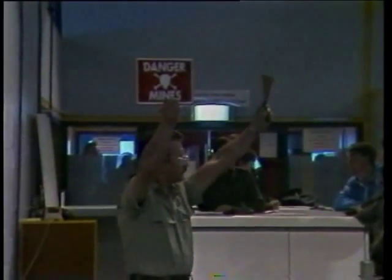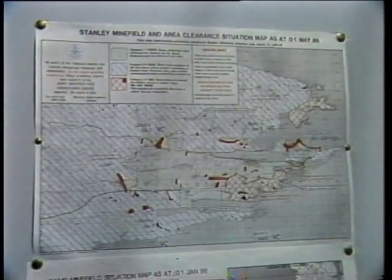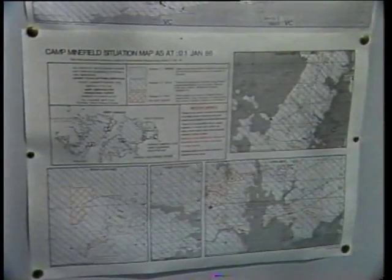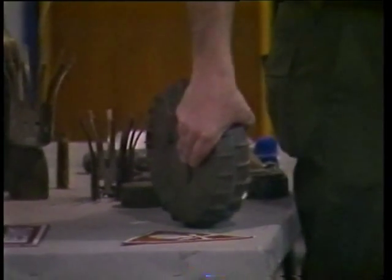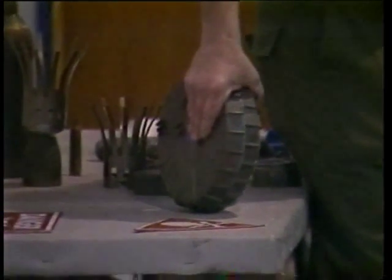All of the hazardous areas are marked on minefield maps, like those displayed around the hall. The map shows three different areas. The green areas have been cleared by the REs and are believed to be safe. The blue areas show no evidence of minefields or booby traps. The red areas are known to contain mines or booby traps. Do not enter them.